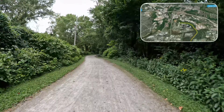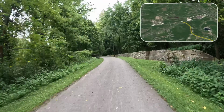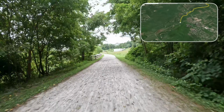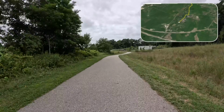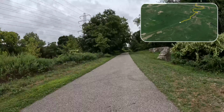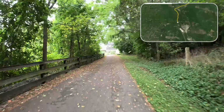And remember, this is only day one of a 5-day adventure from Cleveland all the way down to Cincinnati. Tomorrow, on day 2, we'll push further south, trade city streets for stretches of the Cuyahoga Valley, and see what surprises the trail throws our way. Will the rain finally let up? You'll have to ride along with me to find out.